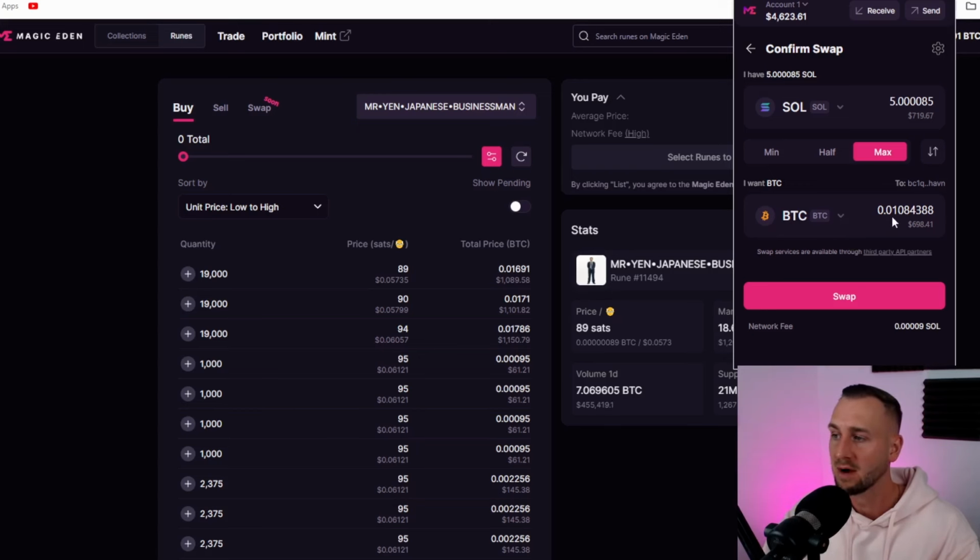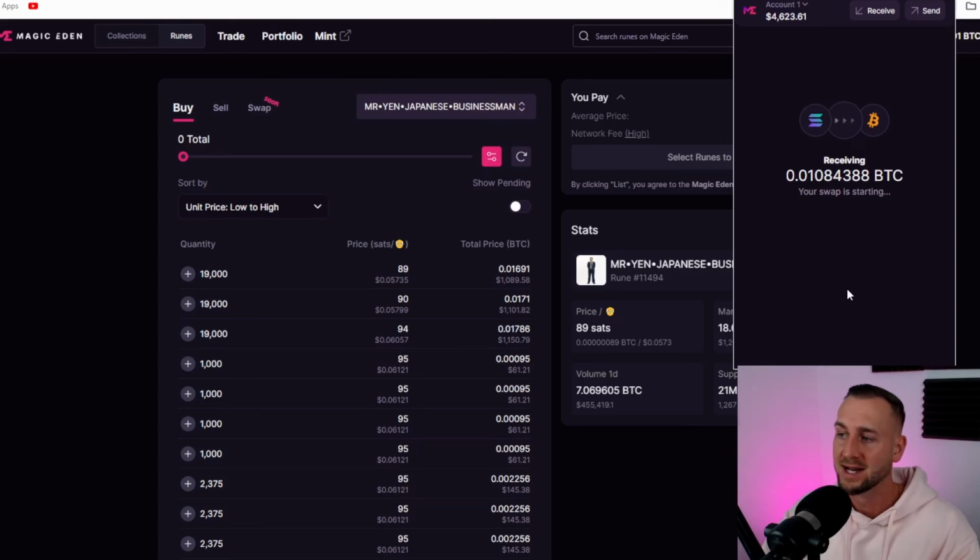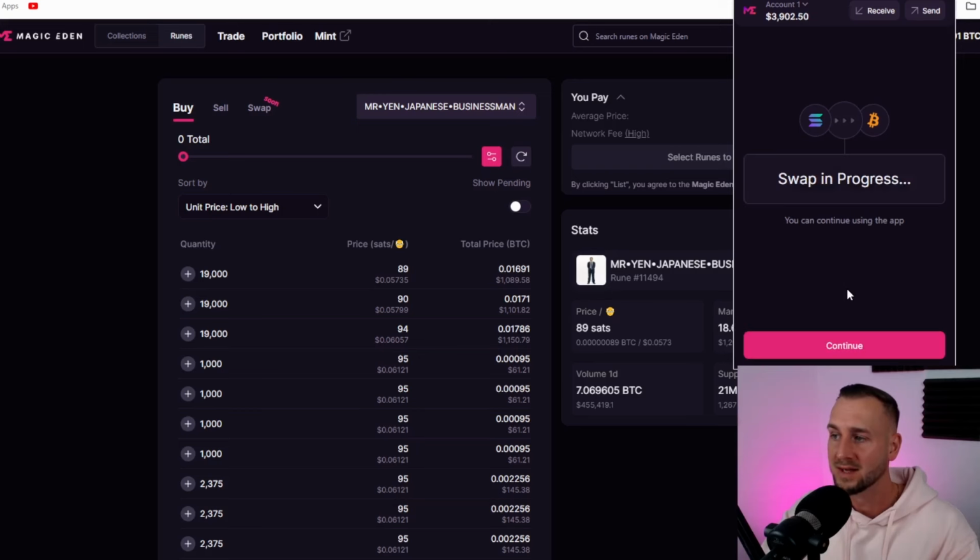You can see that's just over 1 million Satoshis, and I'm going to press swap and it just starts the process for me. So nothing further to do at this moment in time. It says swap in progress. You can actually go and view the transactions occurring through there if you wish.